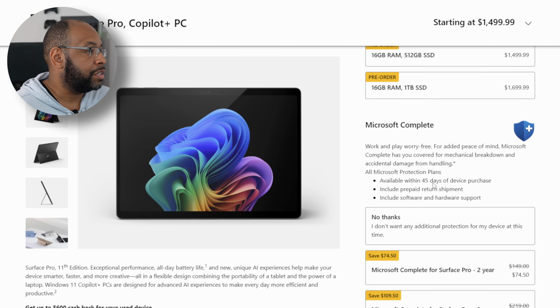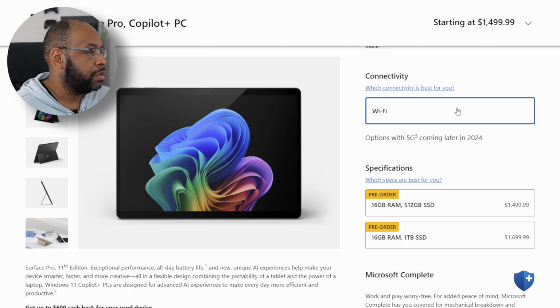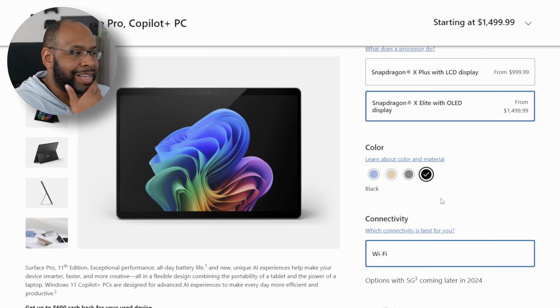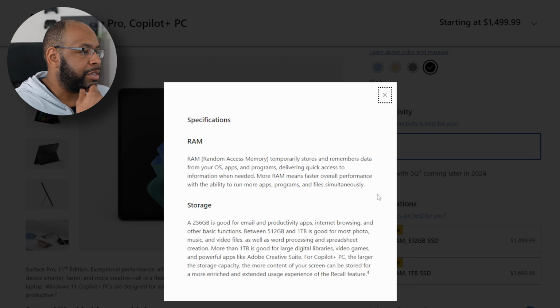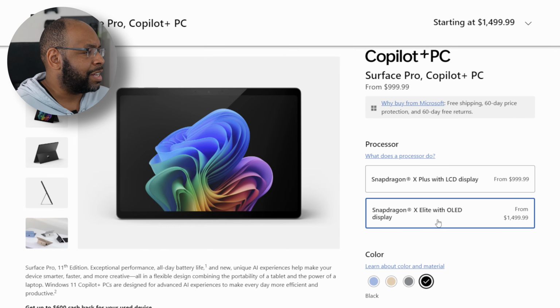And 1 terabyte of storage. It doesn't actually give you the 32. Interesting. When I take off Wi-Fi... oh, okay, it just adds it to there. Okay, that's interesting. What specs are best for you? Okay, it gives general, not the most helpful information, I feel. Just kind of giving that general stuff.